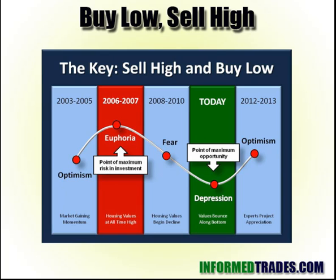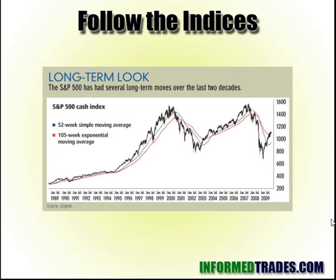You can see the situation for what it is. Buy low, sell high, really it can't be said enough. As obvious as it is, many traders, even experienced traders, will lose sight of that.